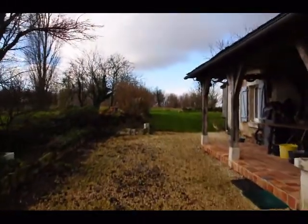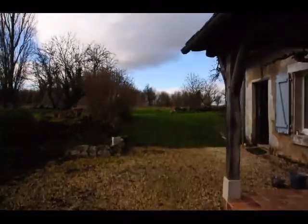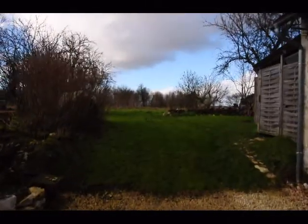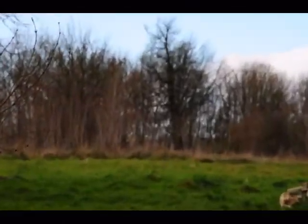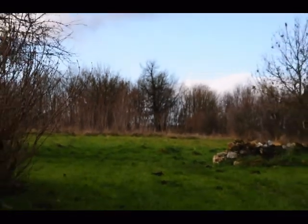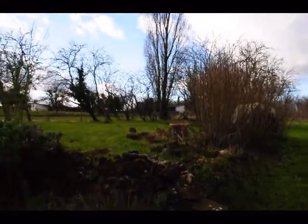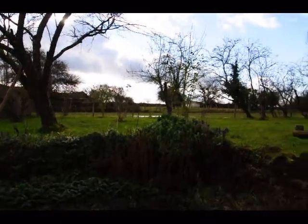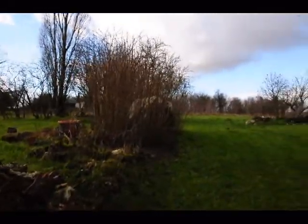Just going up to the back, the property extends for another 100 metres. As you can see, at the very end, the furthest trees that you can see on the centre of the screen there is the extent of the property. On the left you have sheep and horses in the fields, hiding away at the moment.